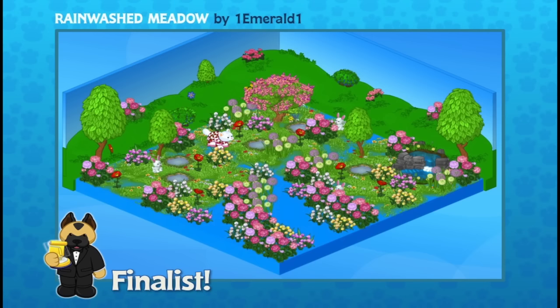You can be sure that One Emerald One took some time and thought into the position of each item there. And I should mention, some of those flowers are available in the W shop, but there are those roses scattered throughout. Those are from our spring celebration event. And of course, there are those little bunny plushes peeking their heads up through the flowers, which were from the spring celebration too. Great job, One Emerald One. Congratulations on becoming a finalist and good luck.